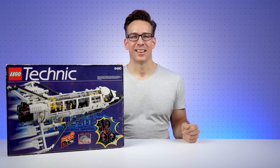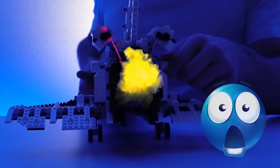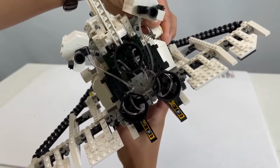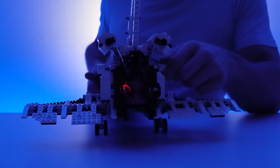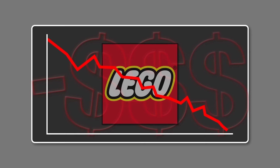Well, how about the fact that it was made with brand new fiber optic technology that made it light up? Mind blown. Oh, and to add a cherry on top, you had to do this manually by cranking a little piece at the back of the ship. This space shuttle is only one of 4 LEGO sets that ever got this fiber optic lighting. Even though it was really cool, LEGO was losing a lot of money on this stuff.